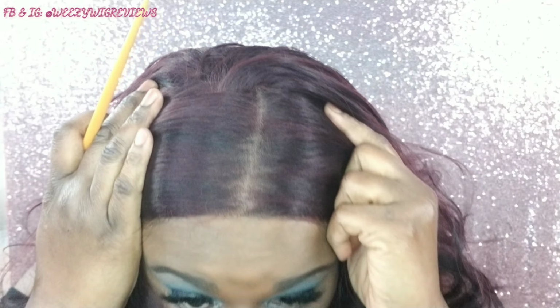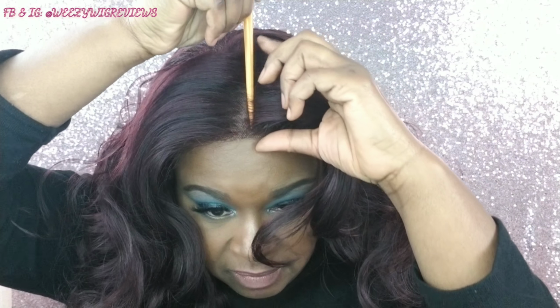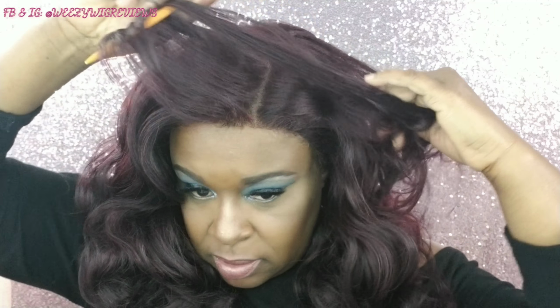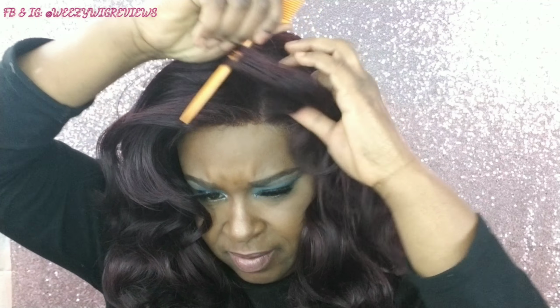Okay, let me part her in the middle. I do like how the lace is kind of tan already. So I don't really feel like I need to even, look at that, put any concealer in it. So what she's looking like at the middle part. Let's try the left side part. See how far over we could go. Man, this parting space is everything on this unit. She does have a little bit of a shine. I mean, it won't bother me, but it might look just a little bit wiggy. So this is what she is looking like as a left side part.